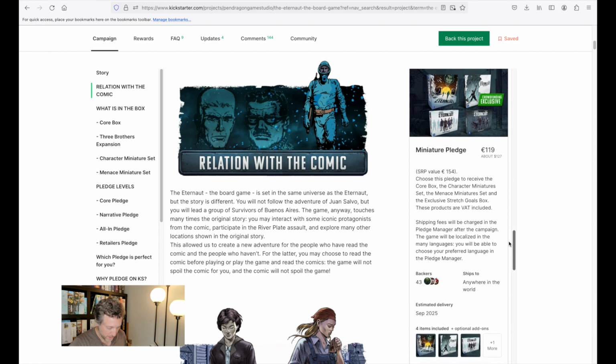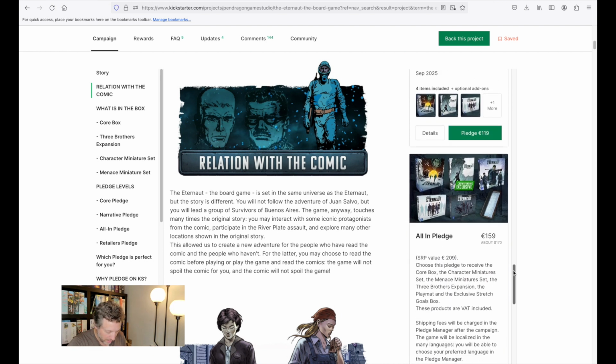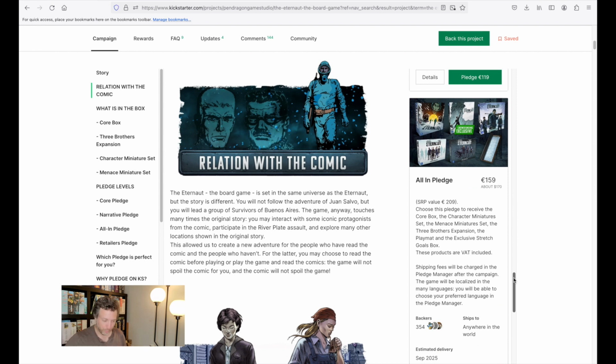If you'd like miniatures, then you want to go for the miniature pledge. This one backs out the Three Brothers expansion, but now you're getting both character miniatures and menace miniatures, the good guys and the bad guys. This one is a $127 pledge with more than $27 in shipping, which is going to be a total of $154 plus. And then the final pledge here is the all-in pledge, which adds the Three Brothers expansion back in and throws in the playmat. This is a $170 pledge with more than $27 in shipping for $197 plus.